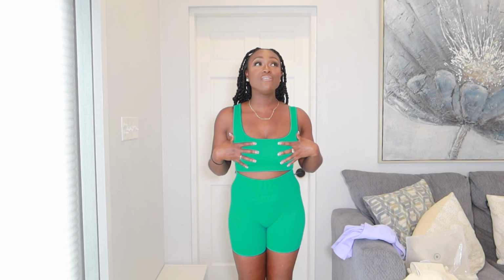If you have a small bust, fine, you can wear this. If you got a big bust, even better, because when I say she's snug, like, okay, let's do a jump test. And I have size 36D breasts. So, the jump test approved, my boobs aren't coming out. I really like this. I'm really going to get some more.